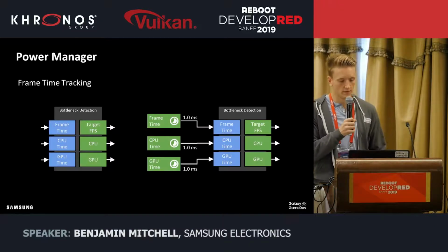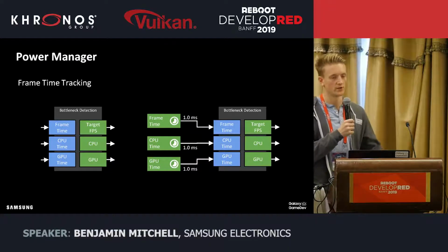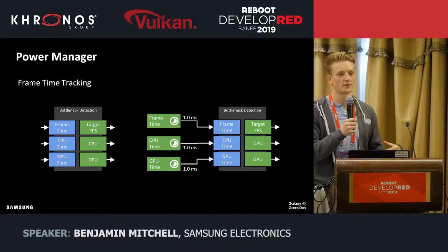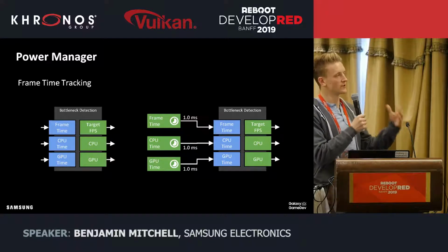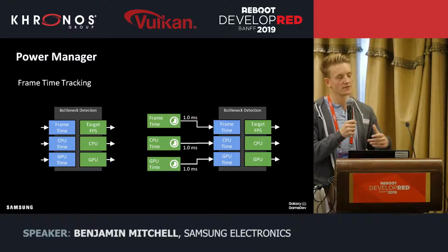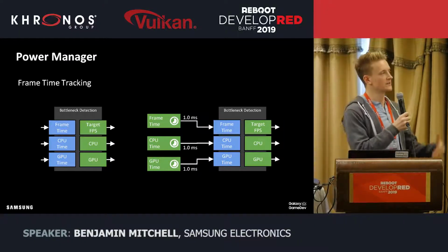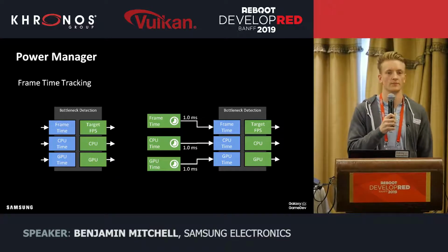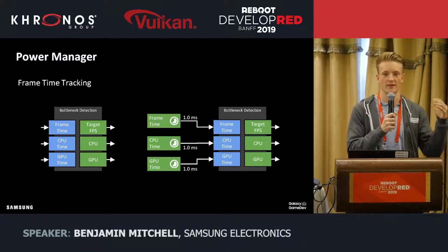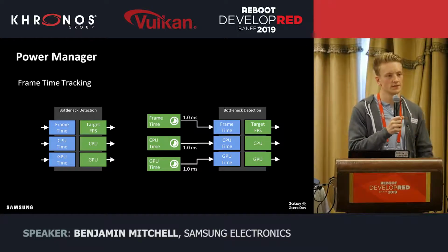The next feature of the Power Manager is also something called frame time tracking. This is what I was talking about. You can measure how fast a frame is going. You can use this knowledge for a couple of things. If you want to measure whether you need to run at a max frequency on CPU or GPU, you can use the frame time and say, okay, a frame is taking this long, and currently it's way below 30 FPS, if that's your goal. Then you can scale down the CPU and the GPU frequencies.